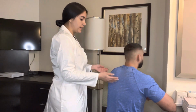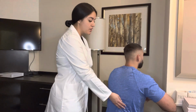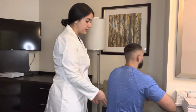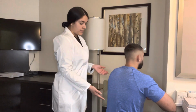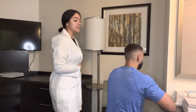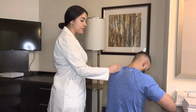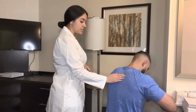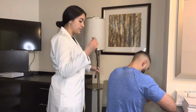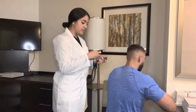Perfect. So we did go ahead and hear resonance throughout his chest. We did hear a little bit of dullness towards the organ liver part of his body. And now we're going to go ahead and do auscultation in these same landmarks. We're just going to listen with that same ladder side to side auscultation pattern, and we will hear if there are any adventitious sounds or if his lungs are clear.